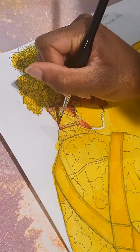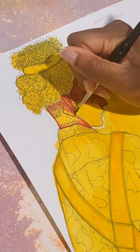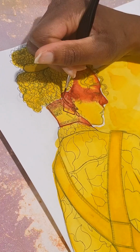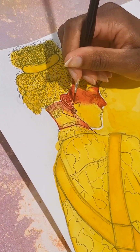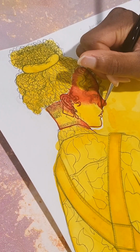Hello, and this painting here is inspired by the MBTI personality type ISFP, also known as the Adventurer. According to the 16 Personalities website, people with this personality type are flexible and charming artists, always ready to explore and experience something new. So of course I had to draw this personality type as an artist. She is in the zone working on a painting, wearing overalls and with her hair tied up, getting to work.